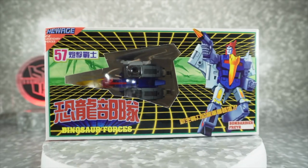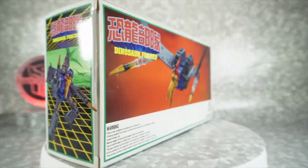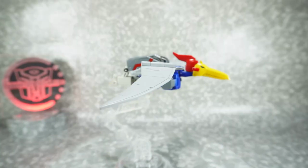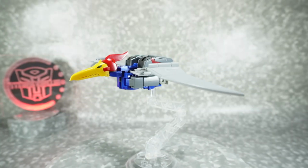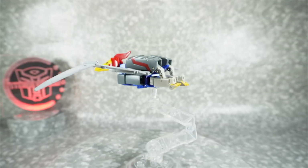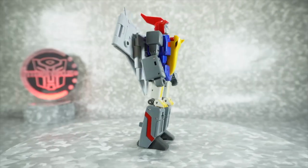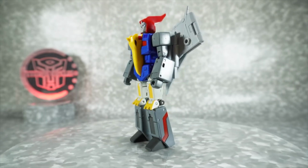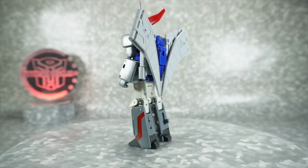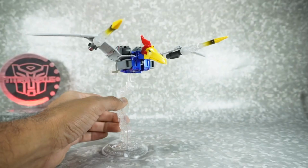Coming in at number 2 best for the year is the New Age Fryer, or their version of Swoop. This guy really kind of surprised me. The blast effects are something special. Nobody else has done that. The robot mode works really well. They don't have floppy legs or feet like most Swoops out there, and it just looks so darn good. I also want to throw Ritasaurus in here. That was another good Dinobot from New Age. So that's why this comes in at number 2.